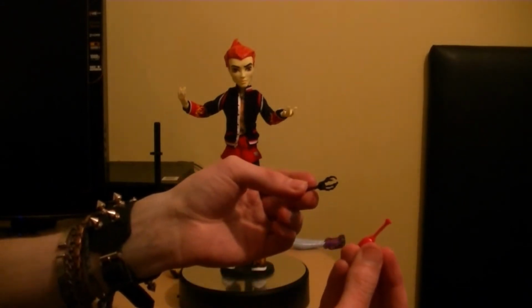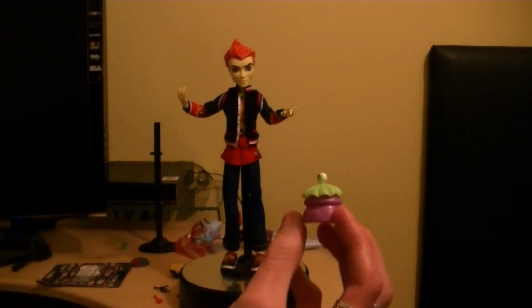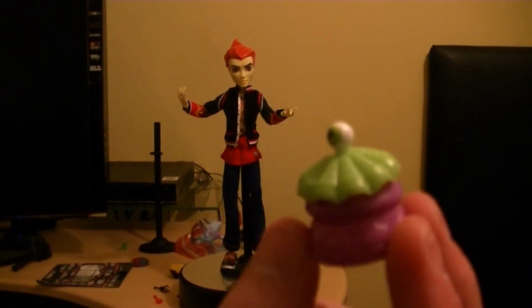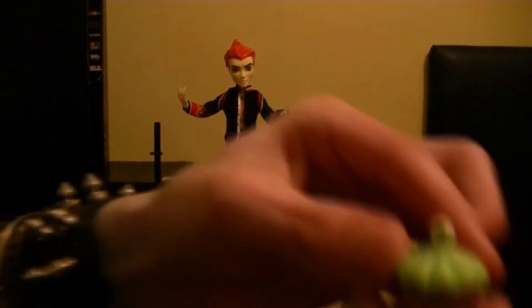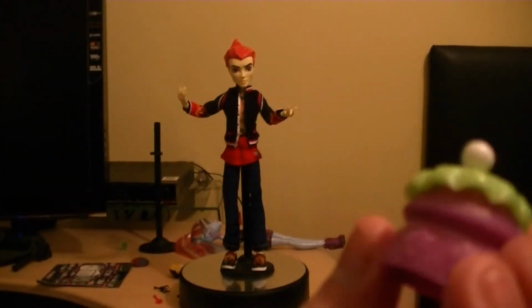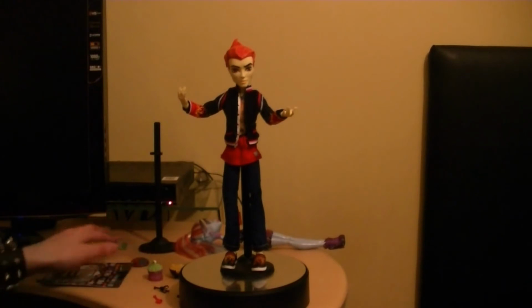You got this kind of cake looking thing here with an eyeball on it. Very beautifully detailed, and got some really nice paint work on there as well, on the eyeball and stuff like that. Hollow underneath, as you can see. It does kind of move as well, kind of rotates a little bit. And it does have little Skullette logos, if you can actually see that there. Oh, there's Skullette logos all around this strange cake looking thing. Anyway, so that's that.